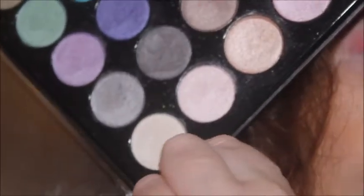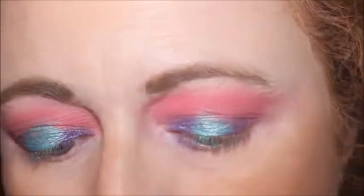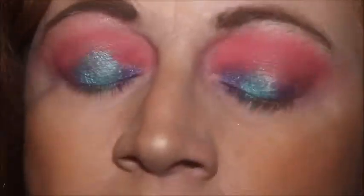What I could do with is a nice brow bone highlighter shade. Let me see if there is one in this BH Cosmetics. Yeah, maybe this white one there. Try and use that. It's not really doing anything. Not a big fan of that, but that's just an extra shade anyway.